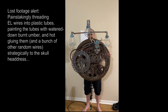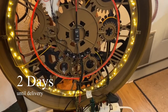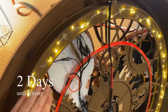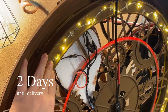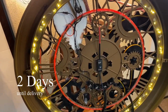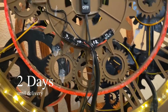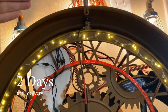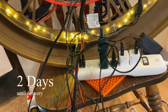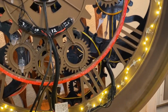So, the video's done. The last several hours, I have been working on finishing up the back of the clock, which included installing this EL wire and this string of LED lights. And then I've also been working on cord management. So that's what I've been doing back here to get it all pretty. From the top down to the bottom, it looks really good, and then we get here. So that's what I'm working on now, is that cord management.